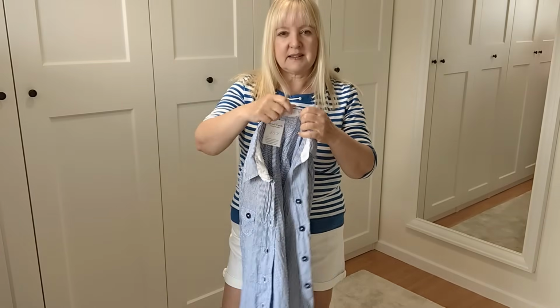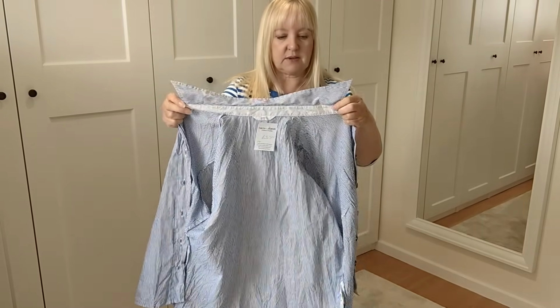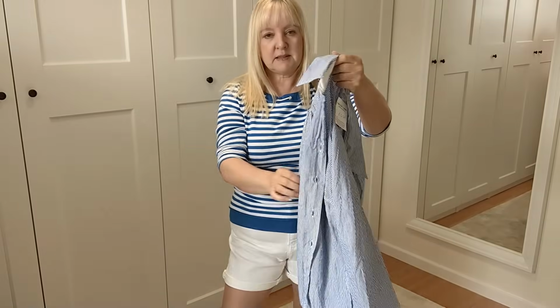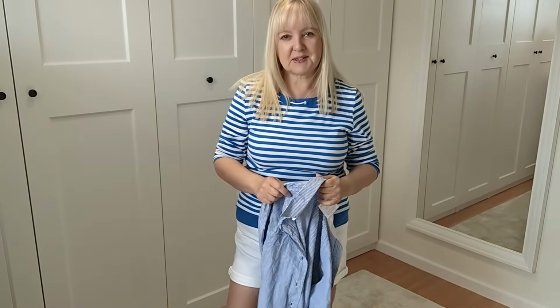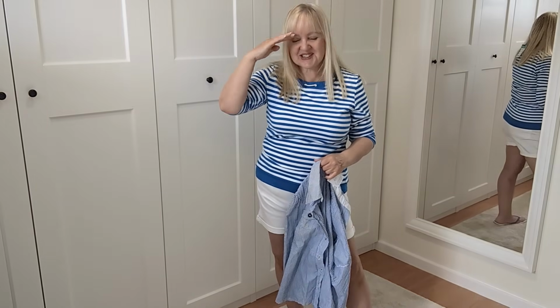I don't think this is quite right for it because of that white collar there, makes it look slightly a bit corporate, but it's a nice little top. And you know, for £3.50 you can't go wrong, can you? So I hope you can see my head. Is it cut off just there? I hope not.